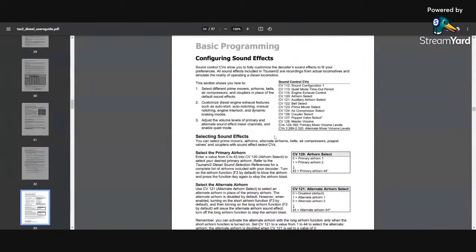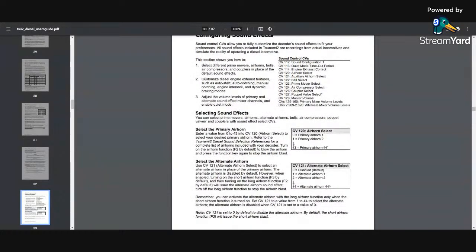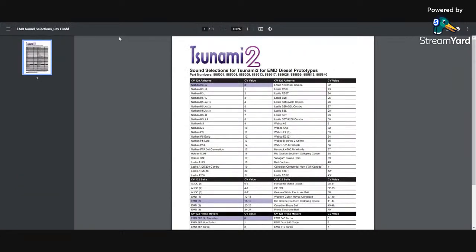All right, my favorite part, sound effects. Selecting the primary air horn. Show you a few different ones, and we could go back to the sound selector. Let's see here. GE EMD sound selections here. And these are all the different air horns we got. And I'm just going to pop up another tab real quick and see if that one website did tell us what type of air horn they used.